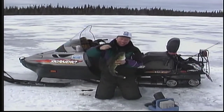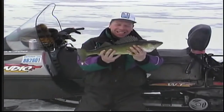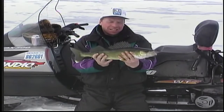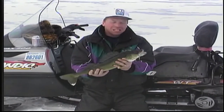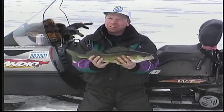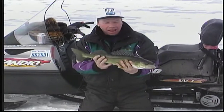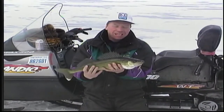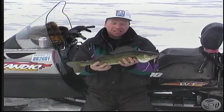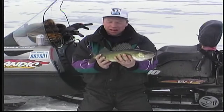Whew. That's the type of Onaman Lake walleye that is possible if you put the time in. You're gonna have to put a few hours in working those jigs, getting past the one and one and a half pound fish, but they're not alone. I'll tell you that, that is a gorgeous looking walleye. Emerald green, thick and chunky, beautiful fish. I think anyone would enjoy that on any outing in the wintertime.